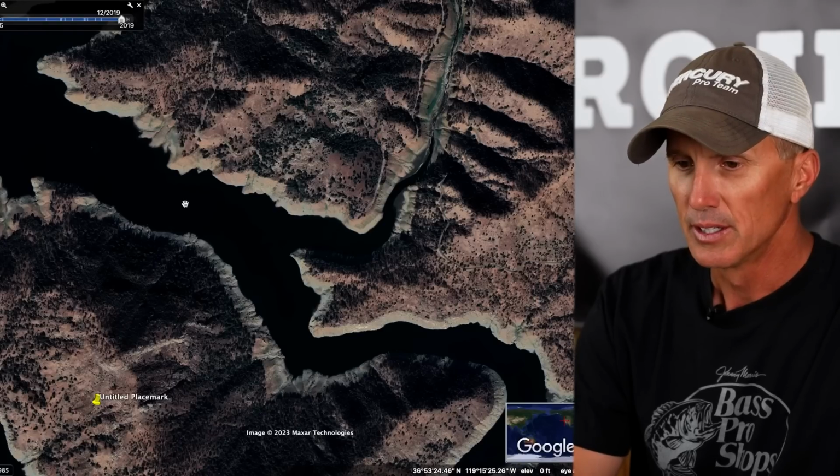I guess I picked out that point because I felt like there'd be a big temperature change between this main river and this pocket right here.